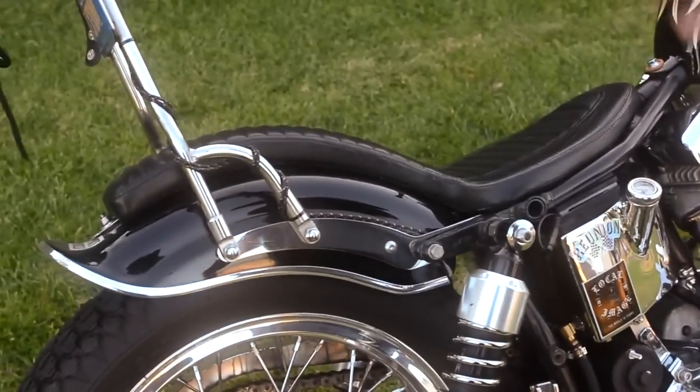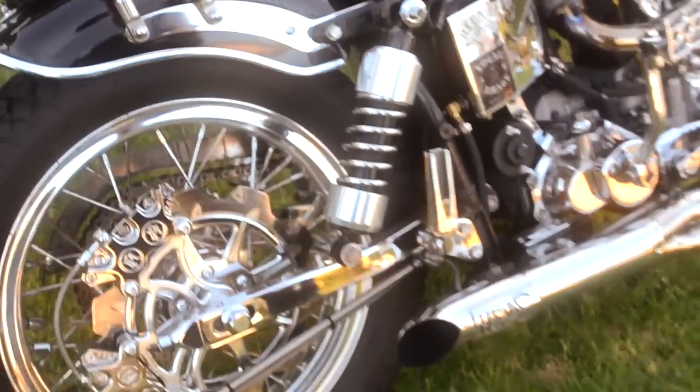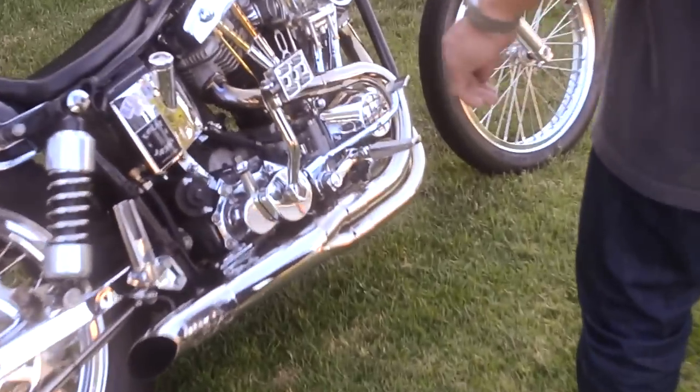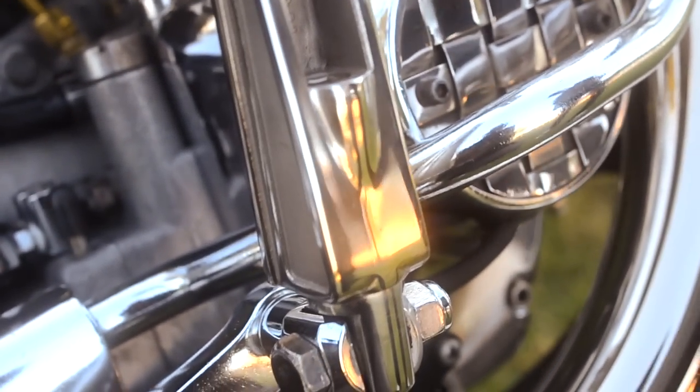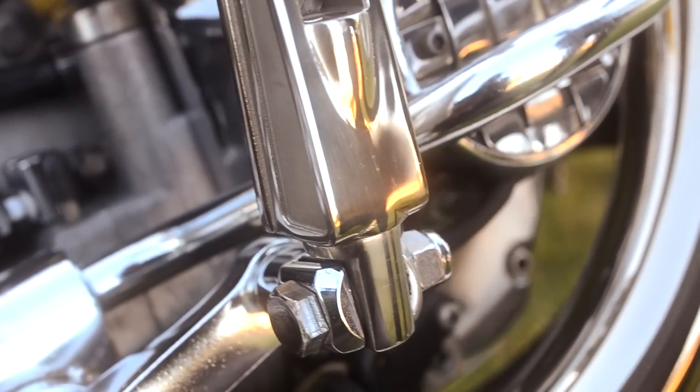Like, it's perfect if I have a passenger. Oh, that's awesome. It doesn't rub at all. It's a GMA master cylinder. And then I got these stainless Anderson pegs. This is one of my favorite details, just because when you flip it up, it's polished. Oh, wow, yeah. No detail missed right there. Yeah, that's pretty much this whole bike.